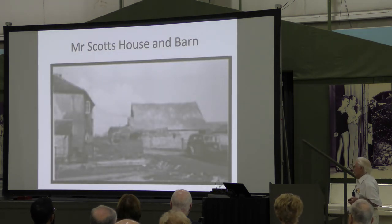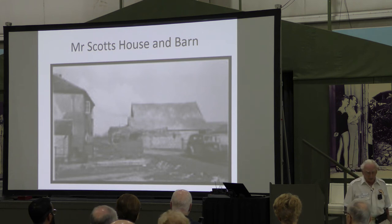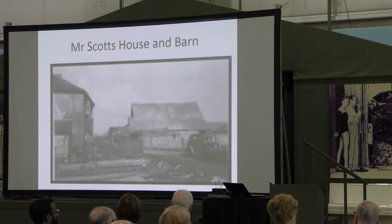This is rather interesting. This was right in the middle of the airfield. This is Mr. Scott. He was an elderly gentleman, about 6 foot 6 tall, a huge man. And they came along and said, "Scotty, you'll have to go." He said, "I'm not going. This is my farm. I'm staying here." They said, "Well, you must go." And there were a lot of problems trying to get Mr. Scott to go. Eventually, he won the day and stayed in his house.